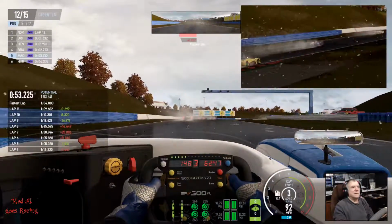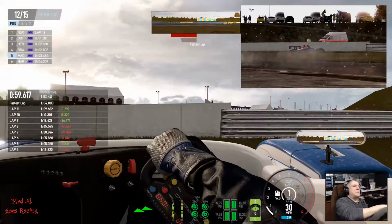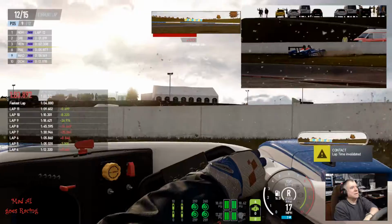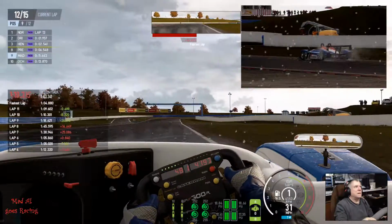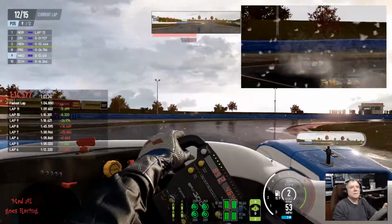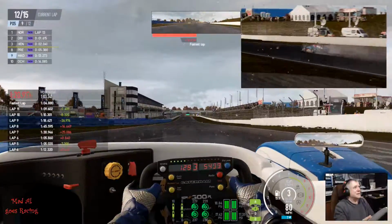As ever, you drive a slightly different line to the AI. Oh, at times! No! Oh, bugger. That was just so annoying, but there we go. We've got three laps now.